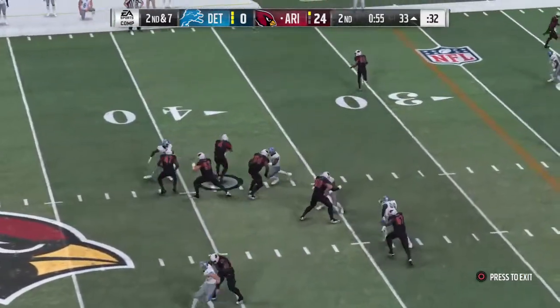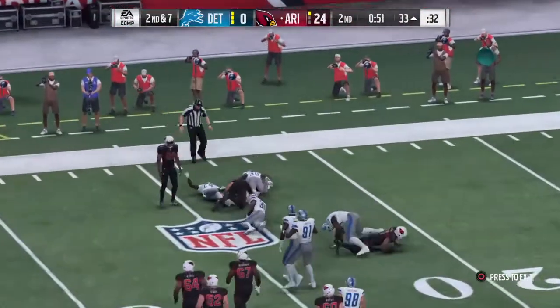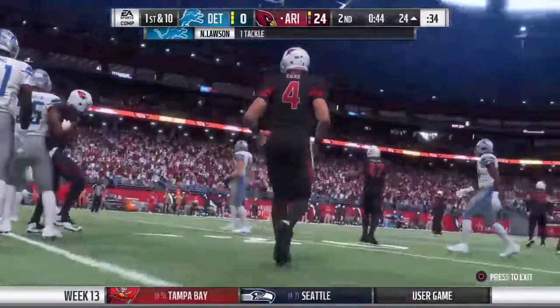From the shotgun, he'll look to throw. Oh, he's got some breathing room. And brought down, but not before they're inside the 25. A nice pickup there, 10 yards, and it'll move the sticks.